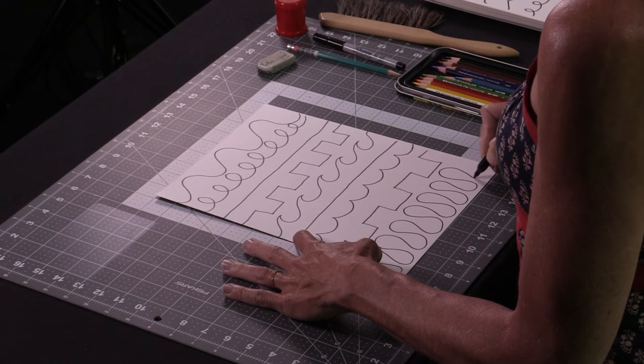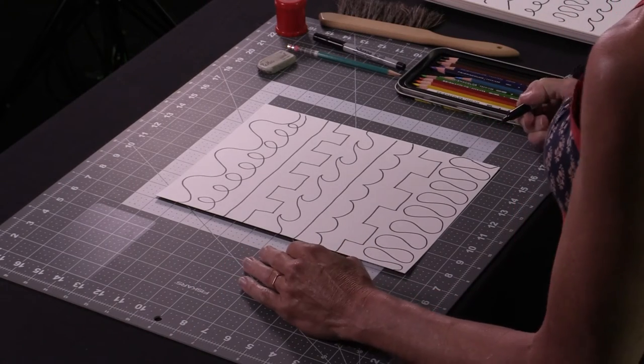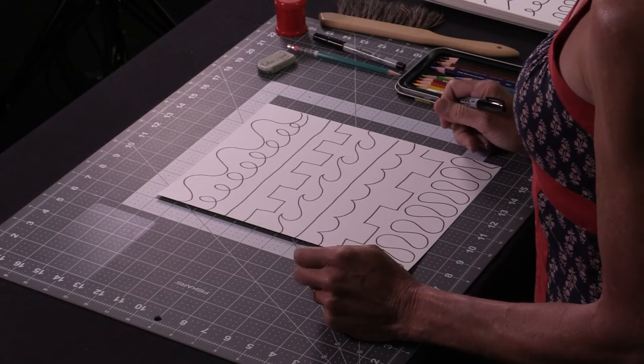Ooh, try and relax those arms. Keep your body feeling good. Art doesn't have to hurt. Okay, so I think this is looking really, really slick.